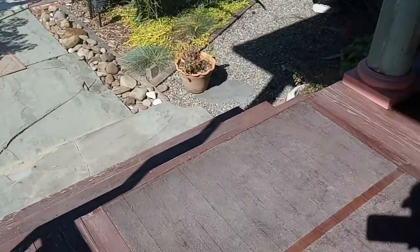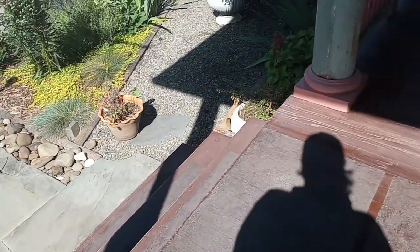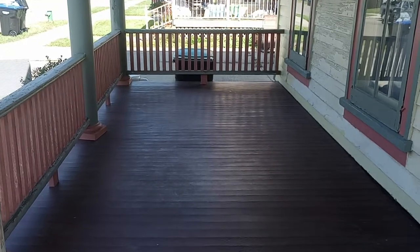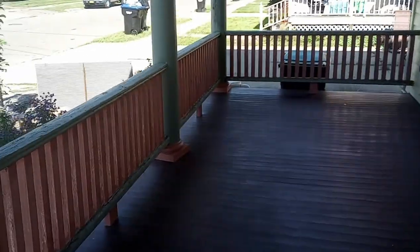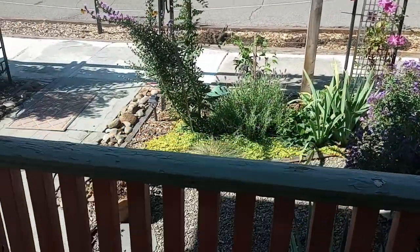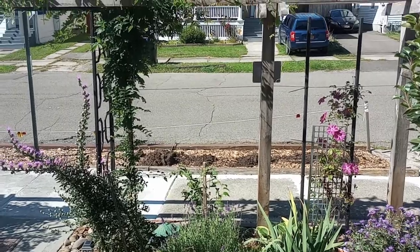So today, like I said, I'm going to put one coat of stain on half the steps so my renter can get in, and one coat on the porch. Then tomorrow I'll put another coat and do the other side of the steps. It's going to have to be good for now. On to the next. Got to get started.